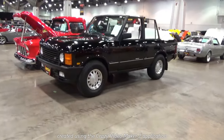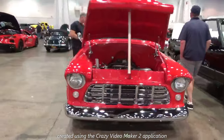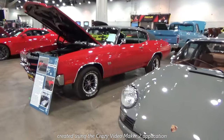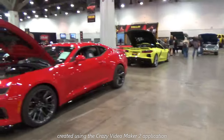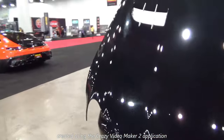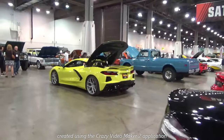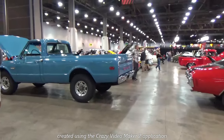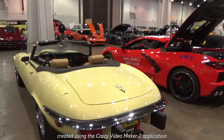It'd take a long time to go through all these cars, but we're only going to keep it short. So here's a Range Rover pickup. And then over here we've got another Porsche. And then we got another Chevrolet SS. I think this is a 427 engine, I could be wrong. There's a Camaro right here. There's another good car right here also. And then I think that's a Corvette. Yeah. Nice GMC truck here. Nice little pickup. There's another good car here. The Jaguar.